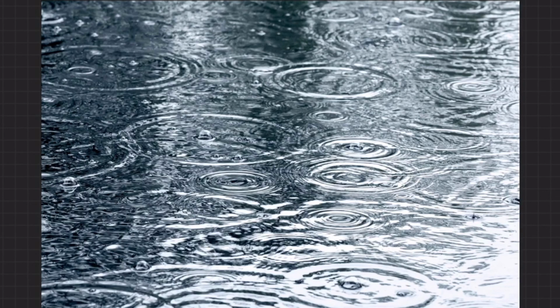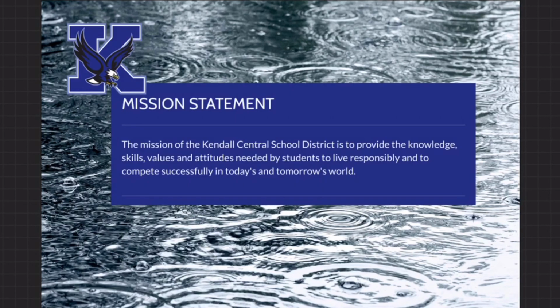So let's end our announcements the right way, that Kendall mission statement. The mission of the Kendall Central School District is to provide the knowledge, skills, values, and attitudes needed by students to live responsibly and compete successfully in today's and tomorrow's world.